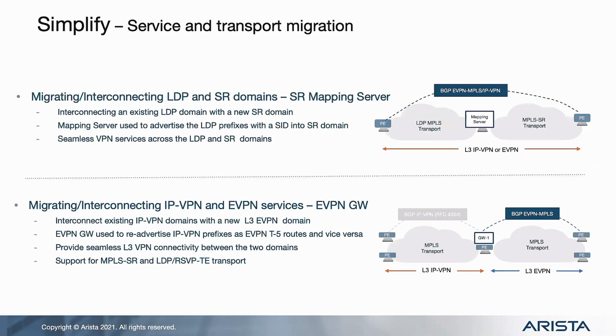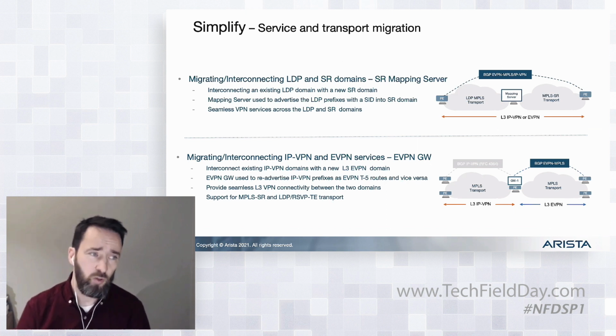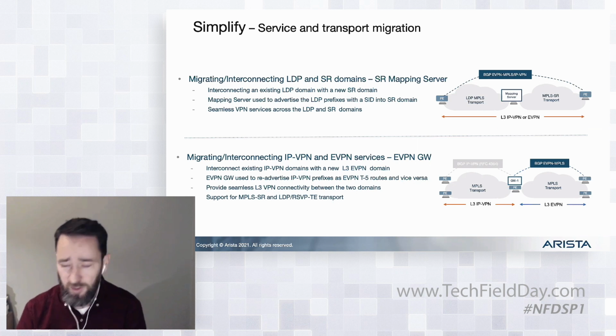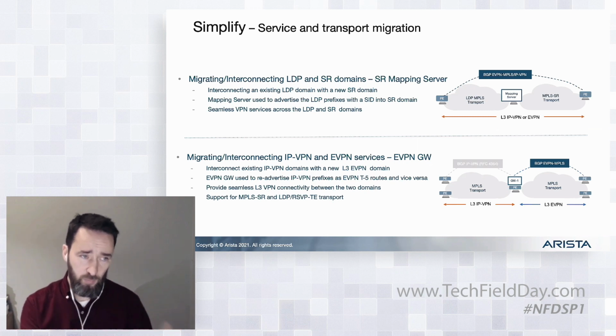So some of the other things that we talked about as well is that, yes, as we move forward with EVPN, there's going to be a need for gateways. So we have done a lot of work with gateways. I'll summarize some of the top ones that come to mind. So we have the ability to stitch together different domains, so LDP domains to SR domains. So whether you want to migrate from one to the other or you want to interconnect them, you get SR mapping server capability on the box.